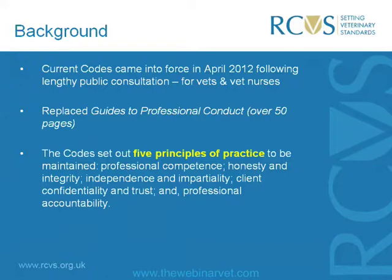And there are 5 set out in the codes, 5 principles of practice to be maintained by all vets and VNs. And they are professional competence, honesty and integrity, which is perhaps the most crucial one, I would say, that underpins everything that you do. Independence and impartiality, client confidentiality and trust, and professional accountability. So because of those principles of practice, the codes are very short.